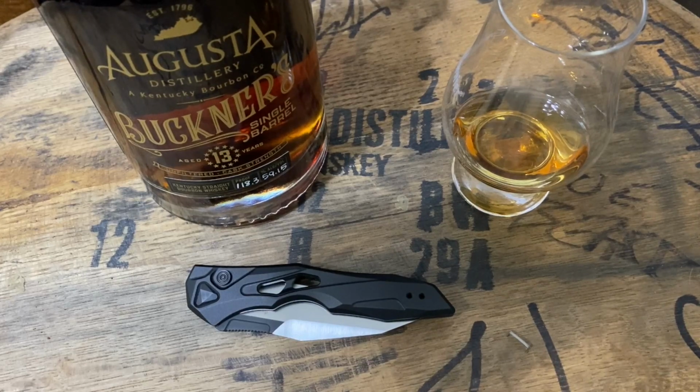We have Augusta Distillery Buckners Single Barrel Cask Strength 13. So it is a 13-year-old Kentucky straight bourbon that is uncut, unfiltered, and kept at cask strength. So Augusta, not Augusta, Georgia. Augusta Distillery is a Kentucky bourbon company.